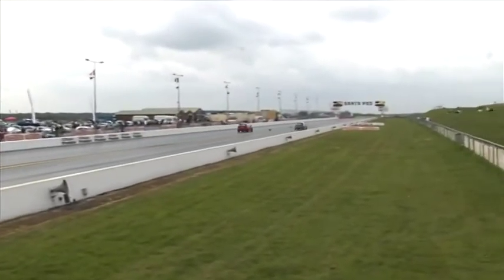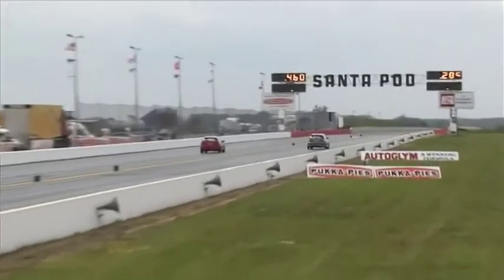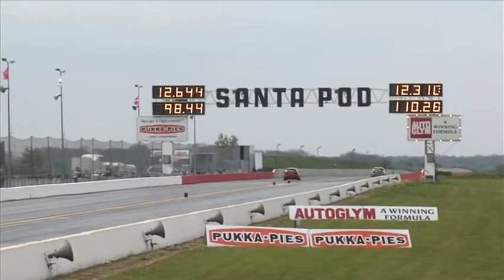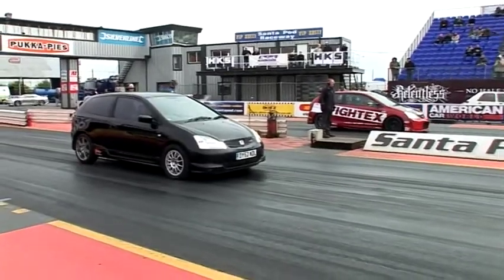There's Wesley King in the left-hand lane in the red Civic, and he's up against Scott Whitelaw, and Scott is planning some big changes to that machine.